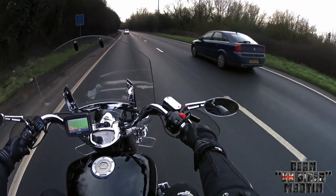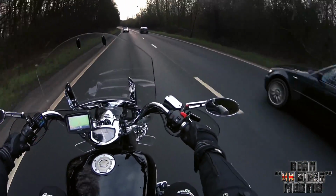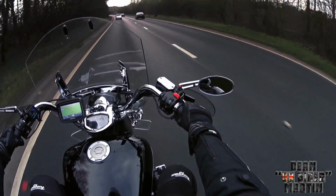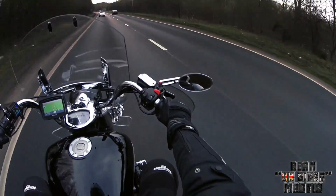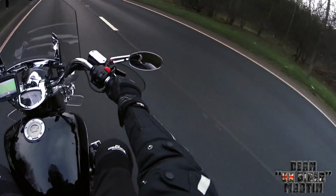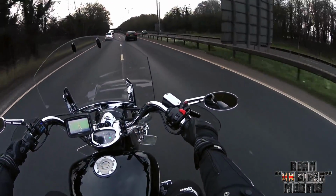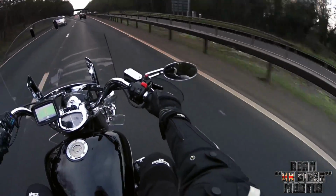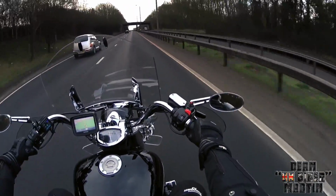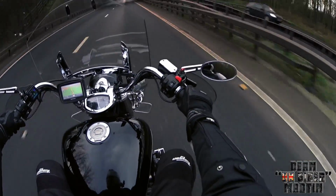There we go, 50 mile an hour and no buffeting at all. That's amazing. Let's go a little bit quicker. I'll go after this car's gone past me. There you go, 60 mile an hour and no buffeting. That is absolutely amazing. Let's take it up to 70.